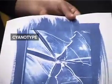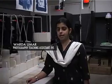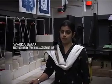Cyanotype is basically a photographic printing process which gives cyan or blueprints, hence the name cyanotype. It was invented in the mid-1800s, and there are basically two chemicals involved, potassium ferricyanide and ferric ammonium citrate.